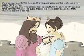As the storyteller speaks, the words are highlighted. This makes the text very easy to follow.